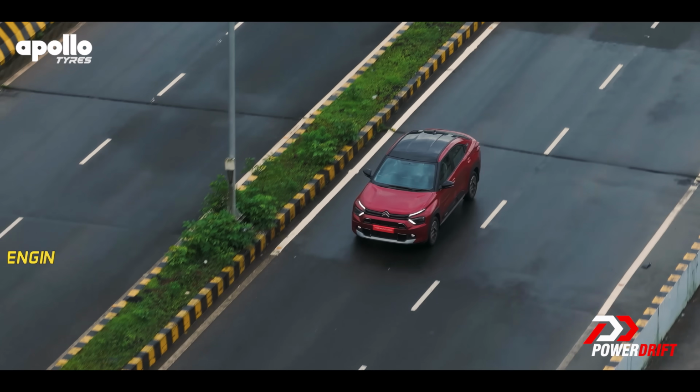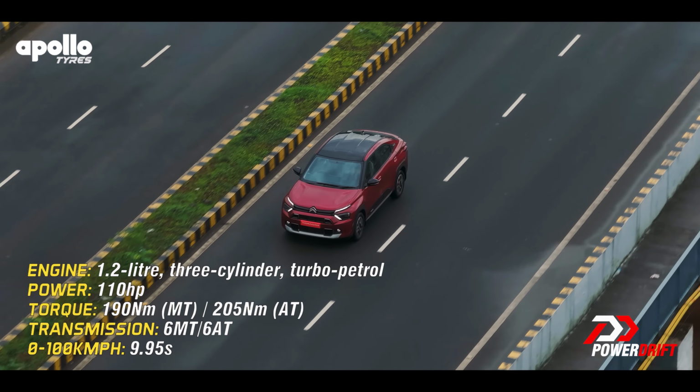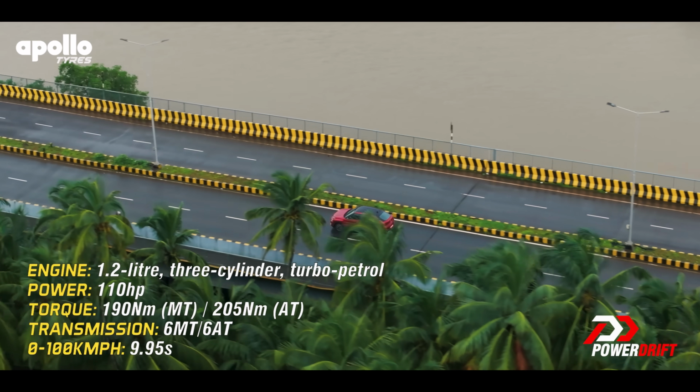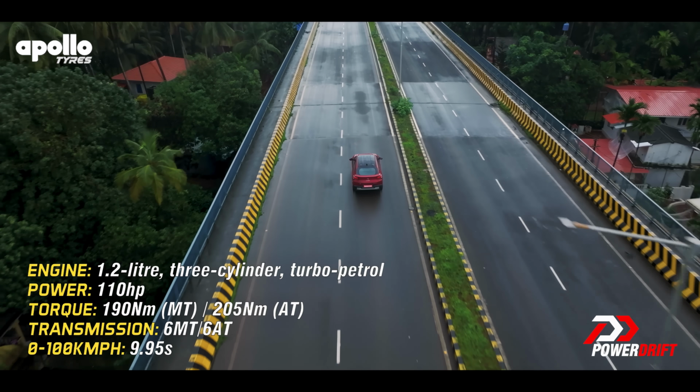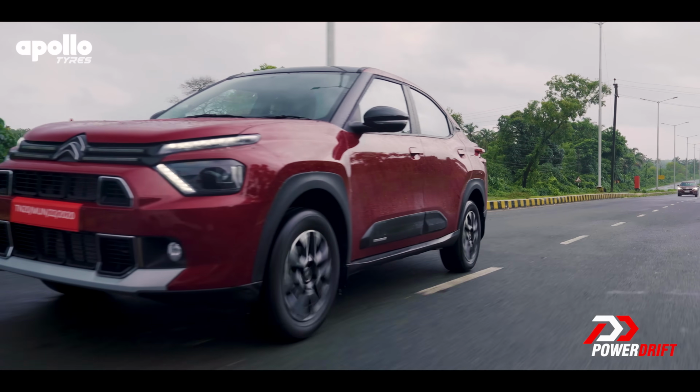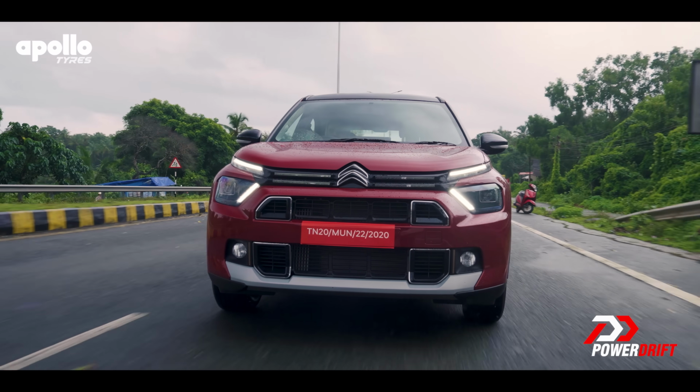The gearbox too, it's automatic, and it's a good, smooth shifting automatic. What's also smooth is the 3-cylinder turbocharged petrol engine that this shares with the C3 Aircross. It's certainly not the fastest, but it's quick enough for both city and highway driving situations, and the manual is not a bad choice either.